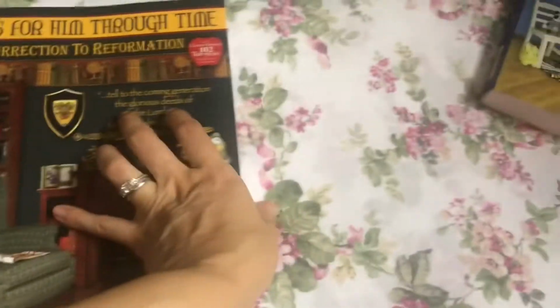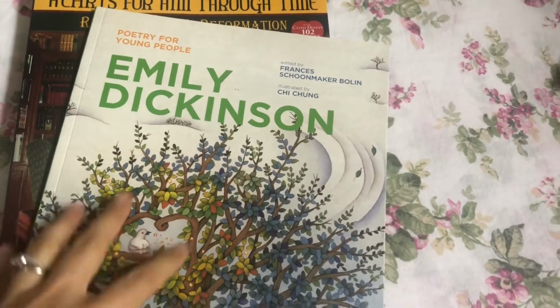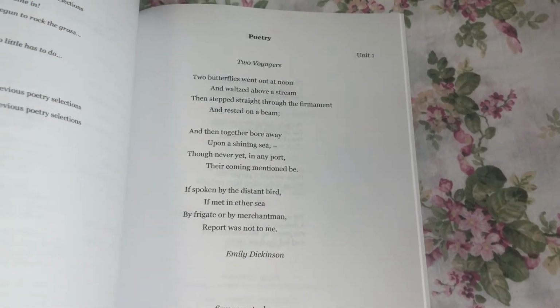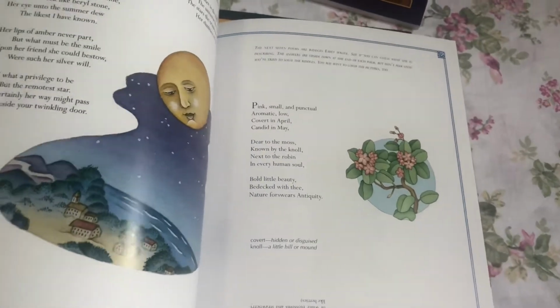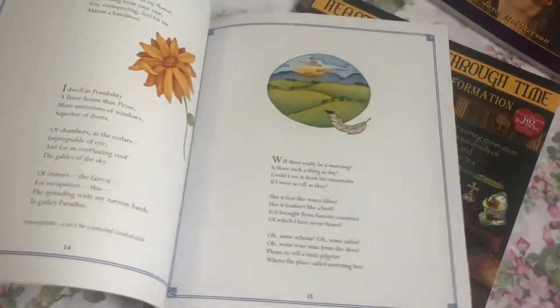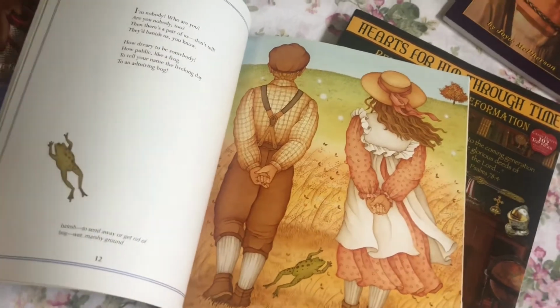The way we use it, this is not necessary, but we like to add these books, Poetry for Young People. Whatever poem is scheduled for that week, we follow the schedule, and then we go to this book and find that same poem, and he'll use this book to memorize his poems. As you can see, it has beautiful illustrations, and that is the reason why we use these books. It makes it more fun, and it does add beauty to his poetry lessons.